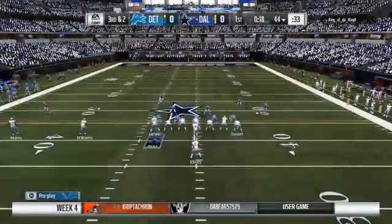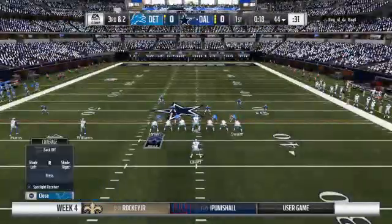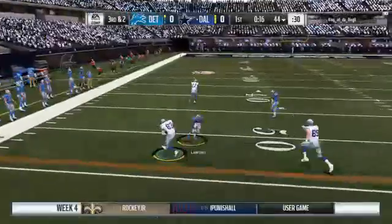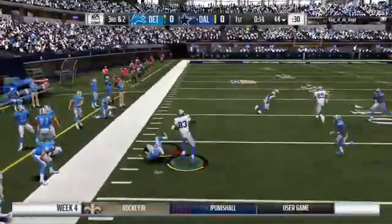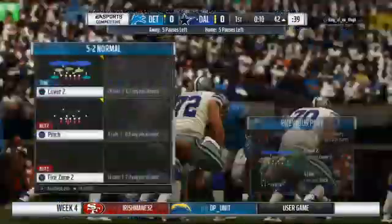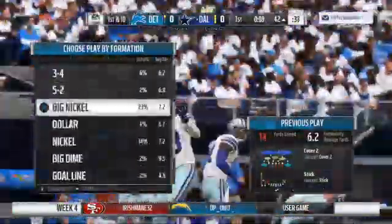After the incompletion, here now, 3rd and 2. 26. Prescott now. He's got a man. It's Williams. His first catch, good for 14 there and a first down.